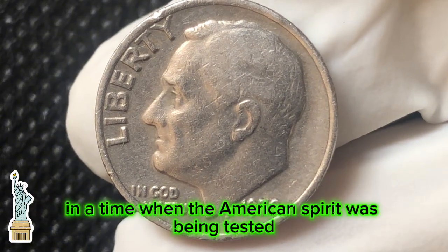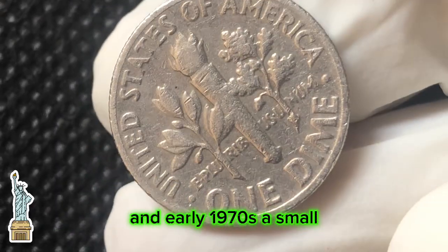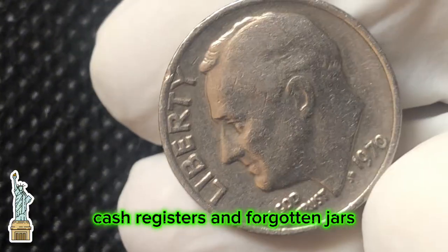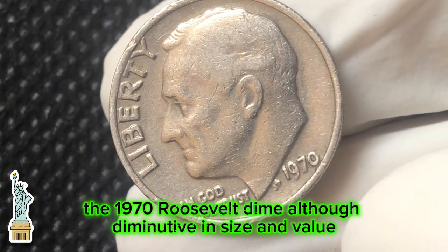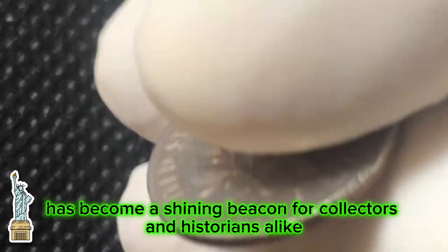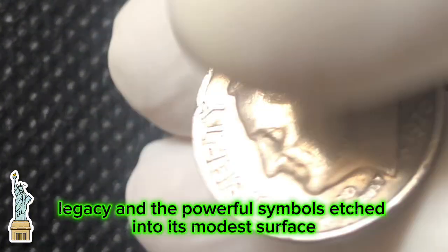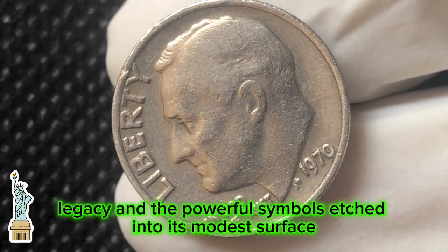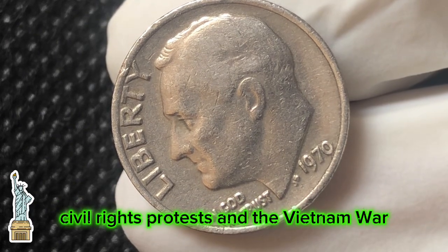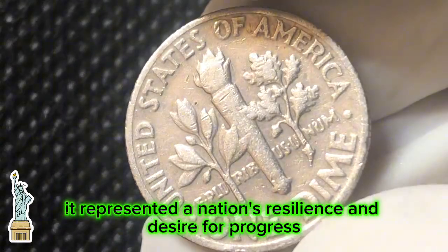In a time when the American spirit was being tested by the tumultuous events of the late 1960s and early 1970s, a small silver-colored coin quietly continued its journey through pockets, cash registers, and forgotten jars. The 1970 Roosevelt dime, although diminutive in size and value, has become a shining beacon for collectors and historians alike. Its story is not just about metal and minting, but about timing, legacy, and the powerful symbols etched into its modest surface. Emerging from an era that had witnessed the moon landing, civil rights protests, and the Vietnam War, this particular dime reflected more than monetary worth. It represented a nation's resilience and desire for progress.